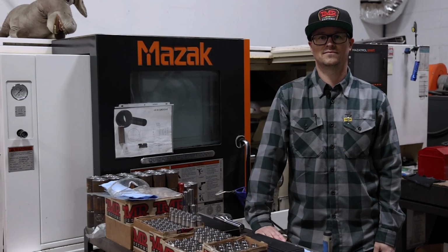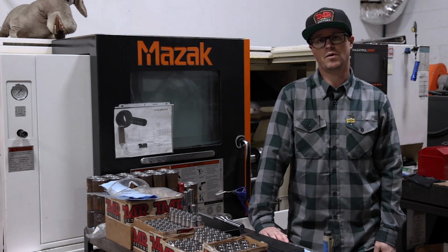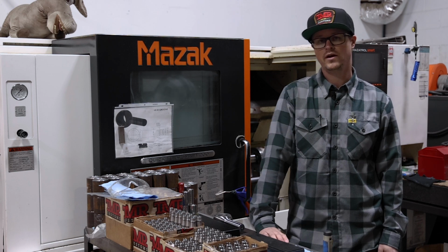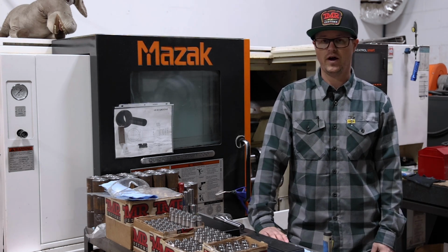So what was your first CNC machine? Our first CNC was this one right behind me. It's a Mazak Quickturn Smart 200. It's a 2011 model year, which we purchased new, and it was originally in our shop in Aurora. That shop was 1,600 square feet, so it fit in just fine.